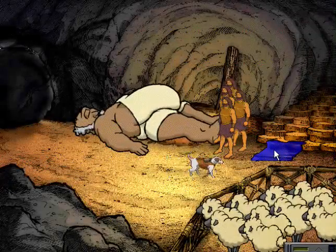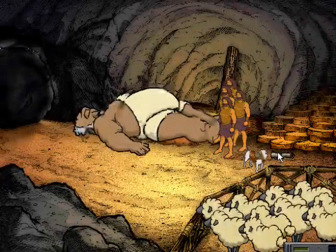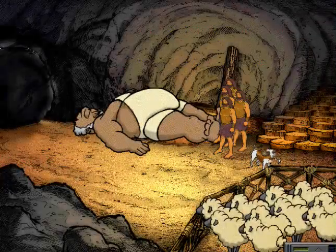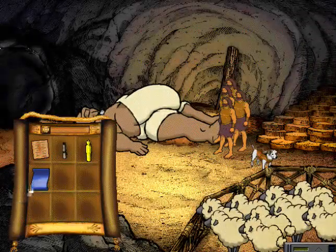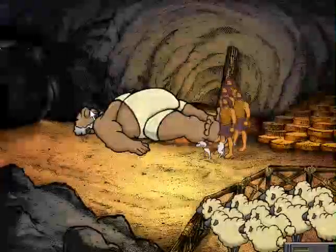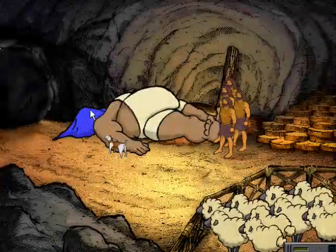Come on, Wishbone, go for the blanket. Sometimes the game likes to go a little bit slow. Blanket time! Keep sleeping, big fella. Wow, you're even uglier up close, aren't you?